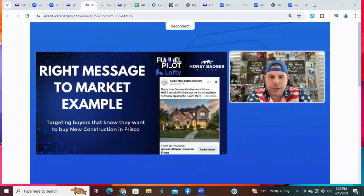Targeting buyers that know they want new construction in Frisco. These new construction homes in Frisco must sell ASAP. Check out the list of available homes by tapping the Learn More button. Again, new construction, it indicates that somebody's interested in new construction. They know they want to live in Frisco. That's more specific than just running a free list of homes ad. Okay, and it's working great.